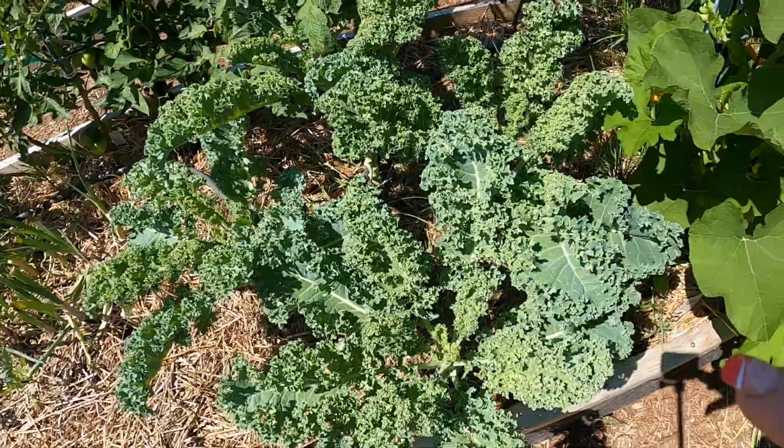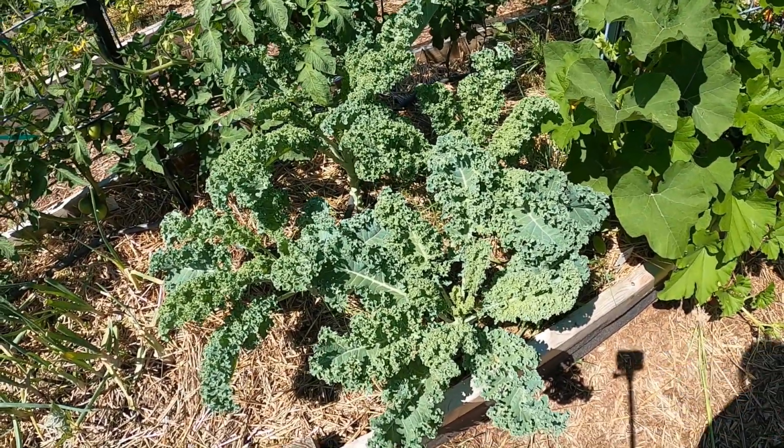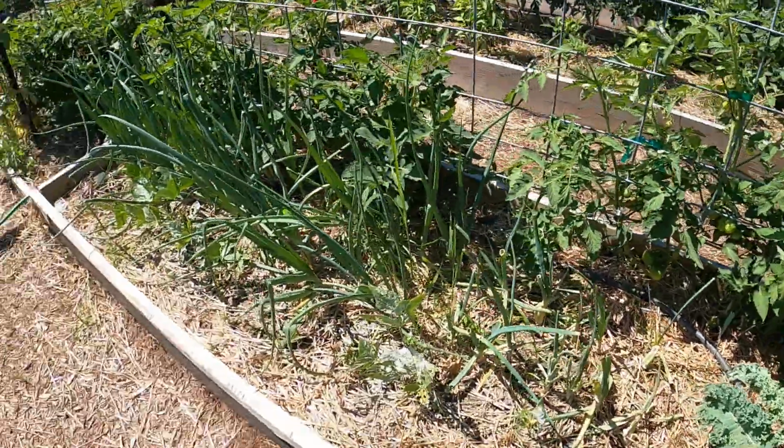So kale looking really good. The girls and I came out and trimmed a whole bunch of it off, and it's back. So I get to trim more off.